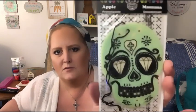I had been looking and looking and looking for this little sugar skull air freshener, because I just love that color. It looks like it glows in the dark. Can't remember if I looked to see if it did. Yeah, I don't think it does, but so cute. I have a pink one right now in the car, and a yellow one that I might just stick in my room and then put this one in the car. They're so cute. This one's an apple scent.